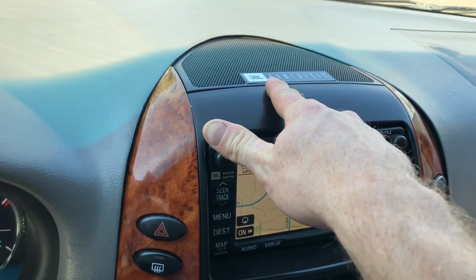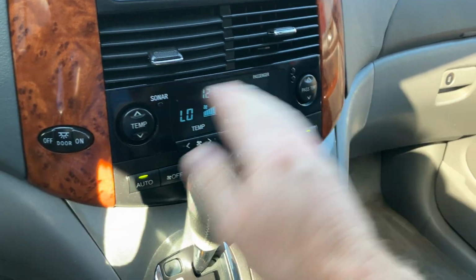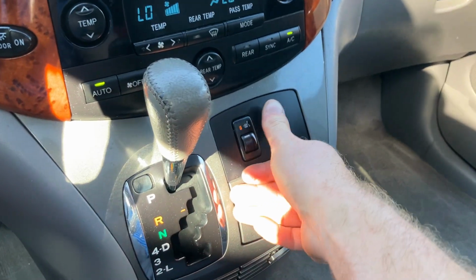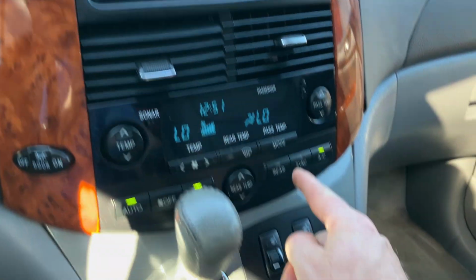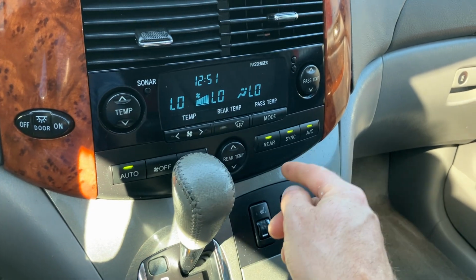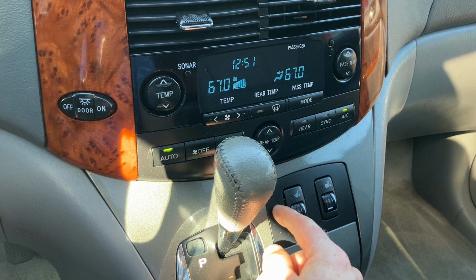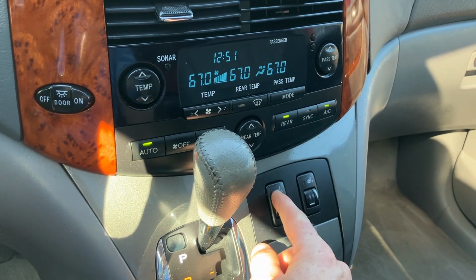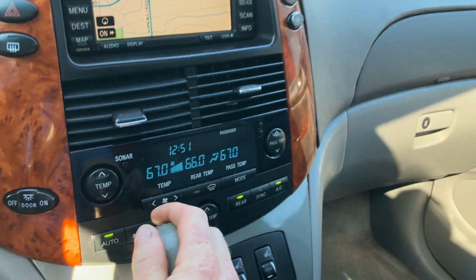Also has JBL audio system, dual automatic climate control. You can control both zones, the AC and the heat, heated leather seats. If you want to sync this and just have one temperature, you can change it all at the same time, or if you want to do a rear on or off rear temp, you can change here.